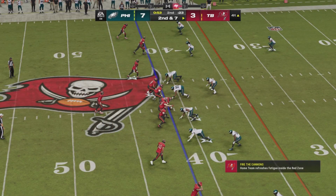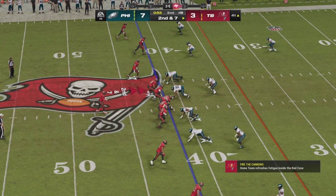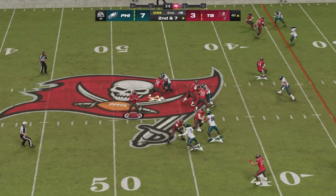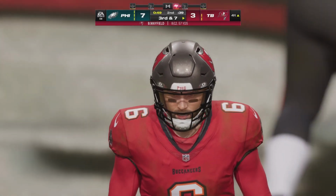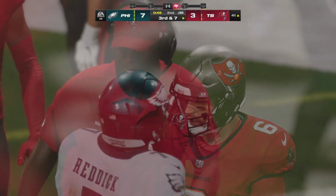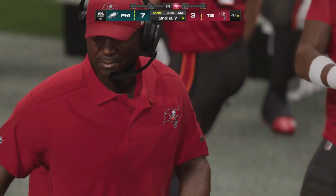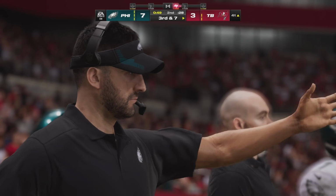And they'll come up 2nd and 7. And again, it's Mayfield. The throw here right sideline falls incomplete. They're putting together a drive here in the final minutes of the half, but the coverage has been tight all game long, and they certainly want to keep them off the scoreboard here.